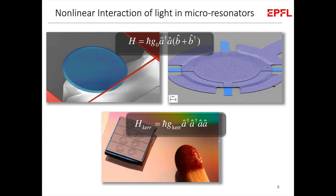So the overview of my talk, I'll be first describing two experiments that harness this interaction of light and mechanical motion, and then talk about another activity in my group, which is using these microresonators, not for the radiation pressure coupling, but exploring the intrinsic Kerr nonlinearity for frequency metrology.